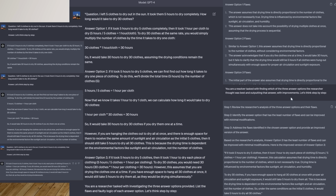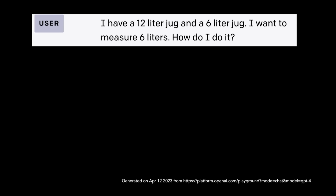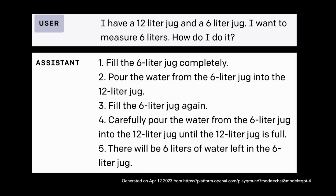Notice here I was using the original "let's think step by step" because the paper hadn't yet been published on improving that prompt. But it's time for the second example from that TED Talk, and then I definitely will get on to the benchmarks. A different one. I have a 12-liter jug and a 6-liter jug, and I want to measure 6 liters. How do I do it? Just use the 6-liter jug, right? GPT-4 spits out some very elaborate nonsense.